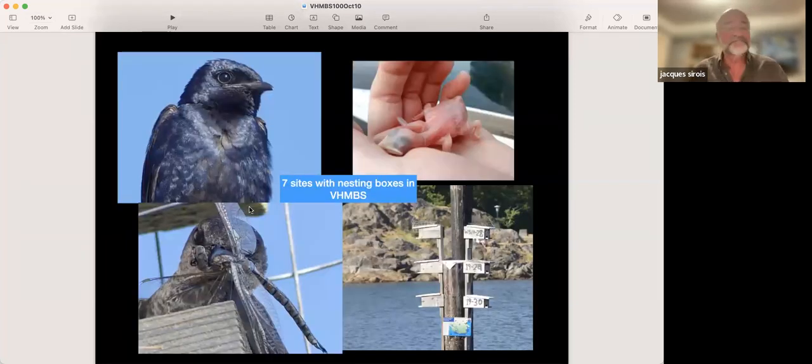Another big story, part of the revitalization of this historic bird sanctuary, is the coming back of our Western Purple Martins. There are now 7 sites with nesting boxes. These are some of the boxes from West Bay in Victoria Harbour. We have a colony at the Oak Bay Marina. We have one in Cadboro Bay at Royal Yacht Club. We have one on the Selkirk waterfront. Well, we have 7 sites with nesting boxes at present.